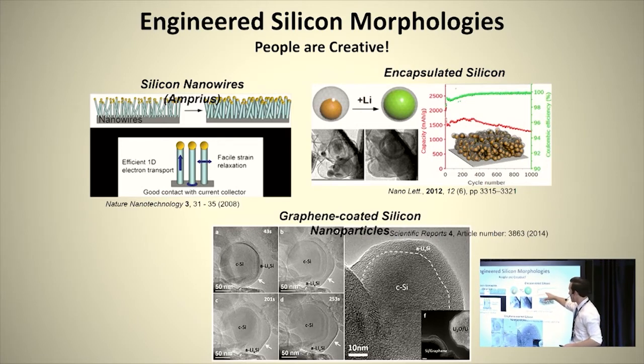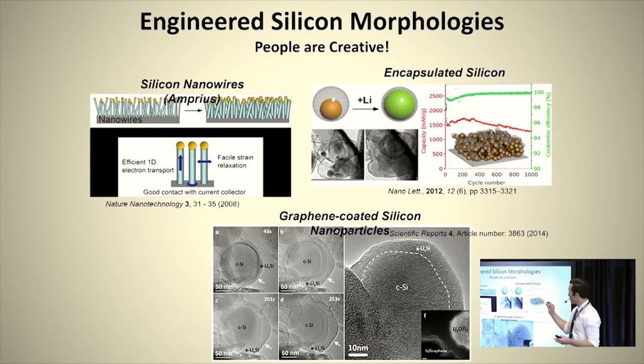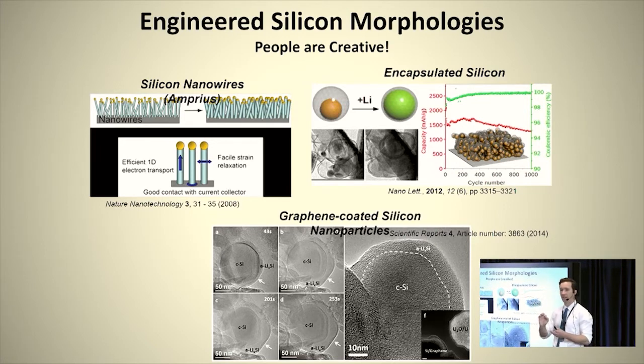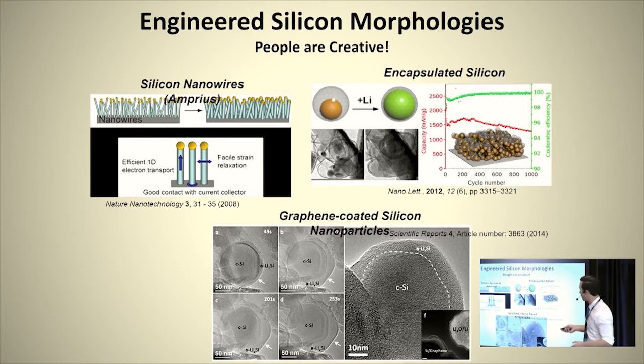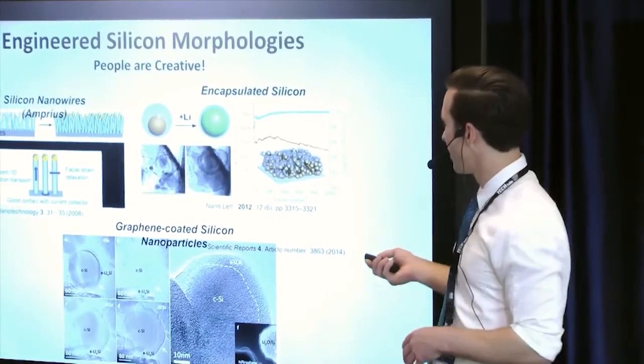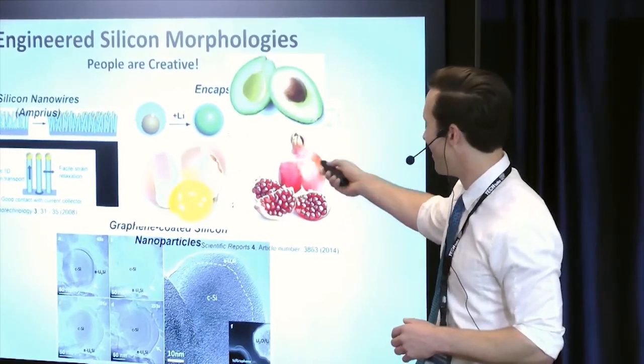This is probably my favorite. This is the encapsulated silicon. People make a conductive, like candy shell, and they've engineered a nanoparticle that has a little bit of silicon on the inside. This conductive shell allows it to maintain electrical conductivity to the rest of the anode and to the current collector, and it allows the lithiated silicon to expand within that shell without cracking, so you maintain electrical conductivity. This is a very expensive way to go about business. It's really impressive from a material science and engineering point of view, but it's a little ways from commercialization. I also like it because of the comparisons to food that you'll see in papers. Egg yolk, yolk shell is typical. I've also seen avocado and pomegranate for these things.